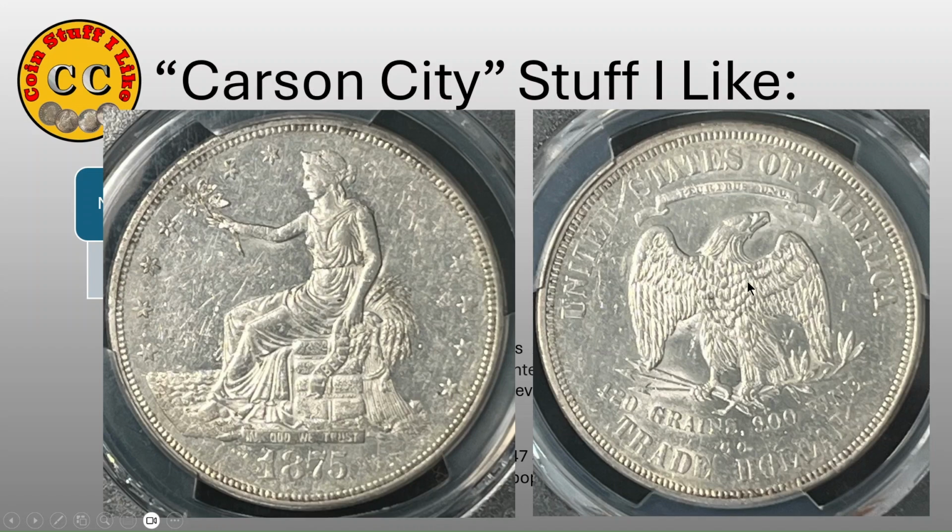On the reverse, the easiest way is looking at this arrow, and look at this arrowhead. It's over the 0. That's a type 1. If it extends over the 2, that is a type 2. There's also a difference in the olive berries below the talons, but this is the easiest way to differentiate type 1 from type 2 reverse. So as I mentioned, 3 of the 16 die pair varieties used a type 2 reverse in 1875 at Carson City. This one is a type 1.